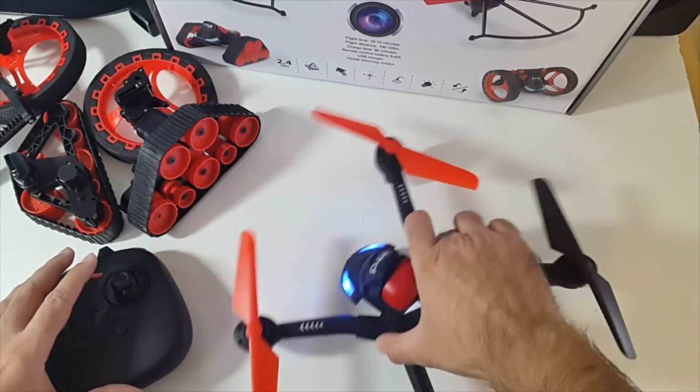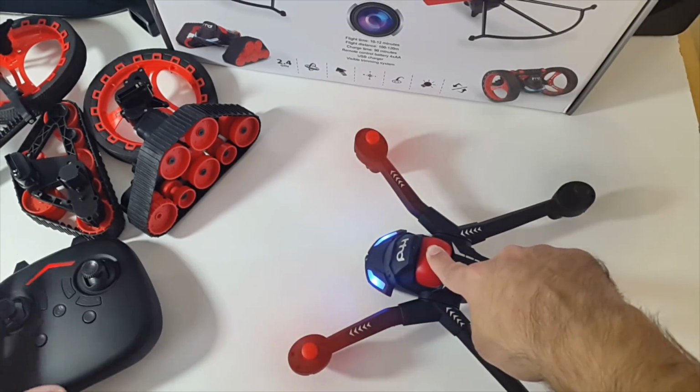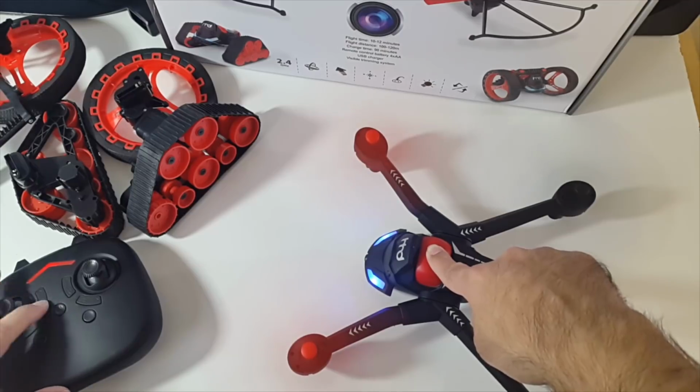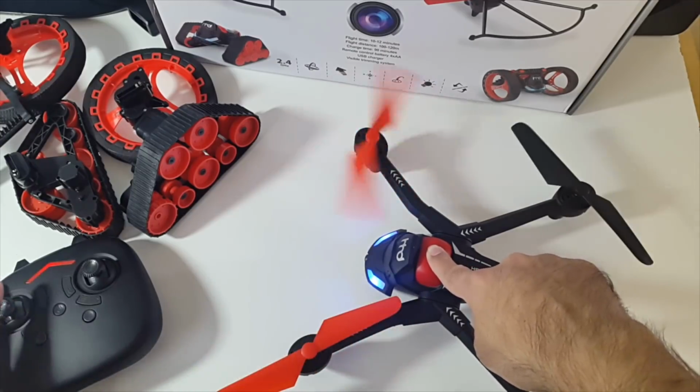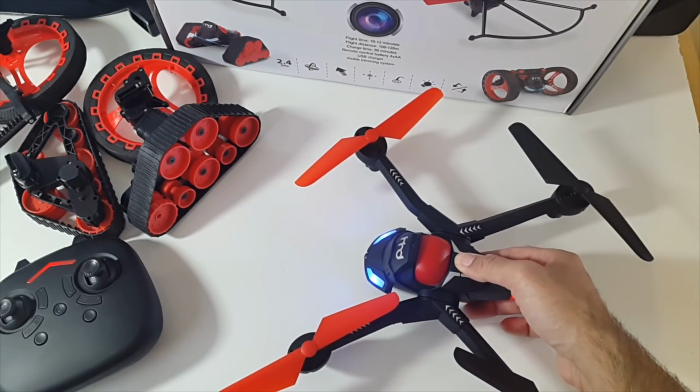We're just going to test out the propellers. Just to see how powerful it is. So yes, that was very powerful. That was definitely very powerful. I'm going to turn that off.